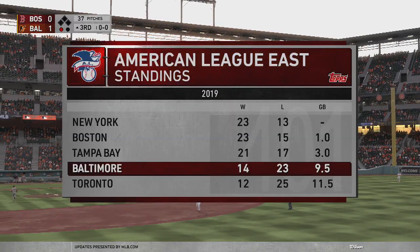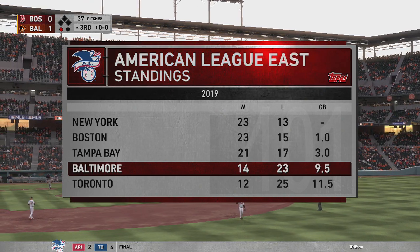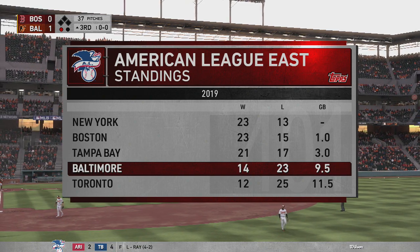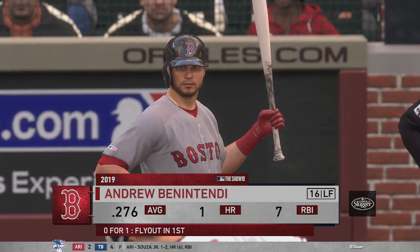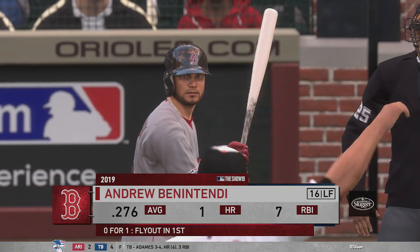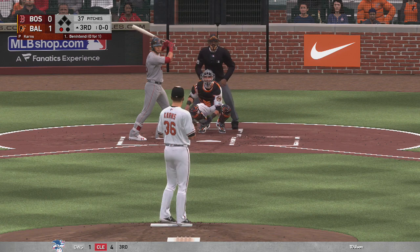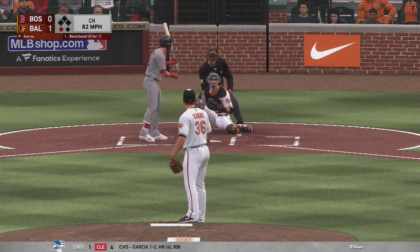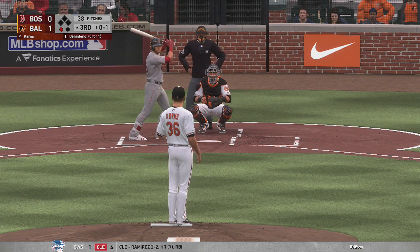And with 1 away, time for a check of the standings in the American League East as you get a look at where these 2 teams find themselves entering play. One gone here in the Boston third. And up next, the exciting left-handed bat of Andrew Benintendi. First offering on its way. Outside part of the plate, the changeup is in there. 1 out, nobody on.